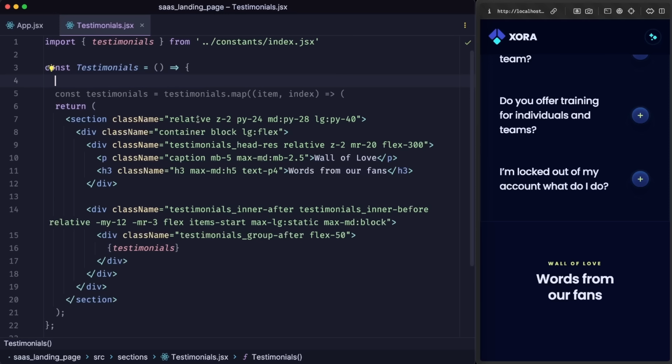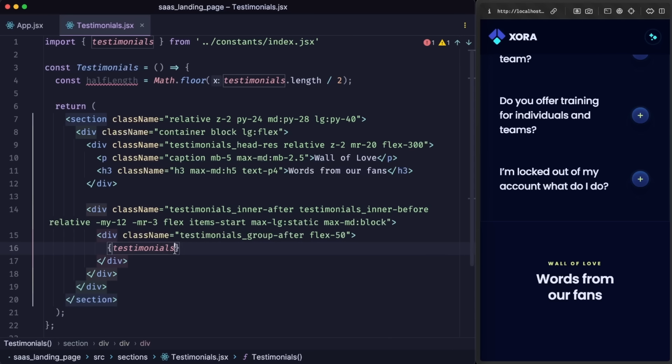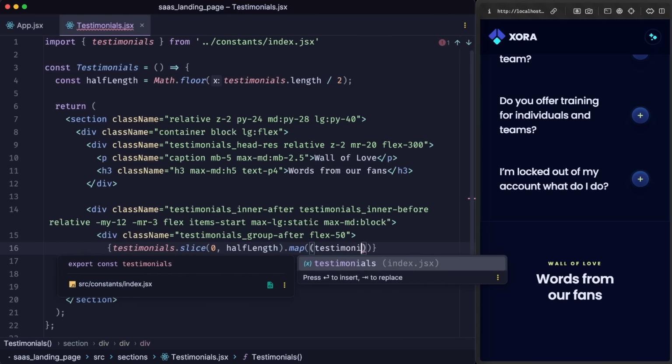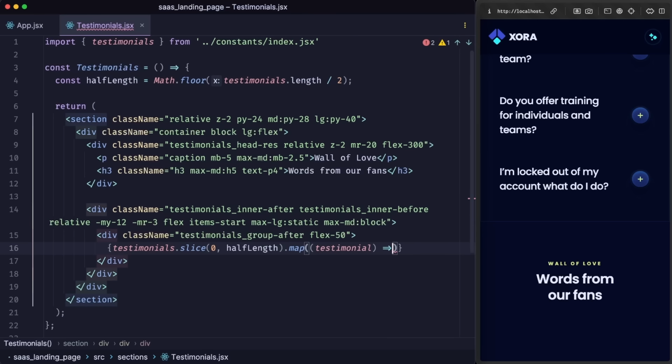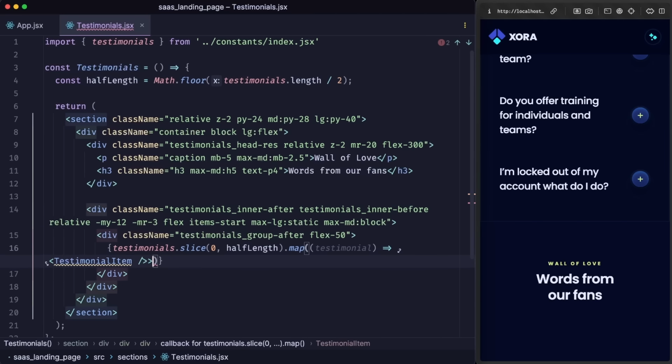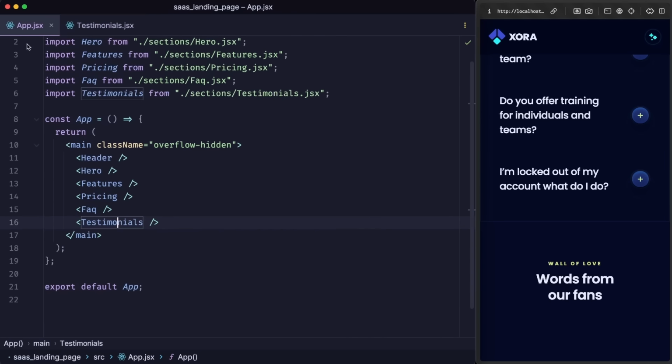And here, we'll also render them in 2 tries, half by half. So let's say const halfLength is equal to Math.floor(testimonials.length divided by 2). Now we can simply slice them by saying testimonials.slice, and we'll go from 0 to halfLength. And then we can run a dot map where we get each individual testimonial. And for each testimonial, we can return a self-closing TestimonialItem like this. Of course, this is a component which we have to create.